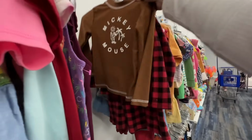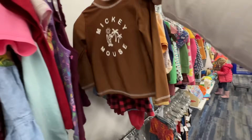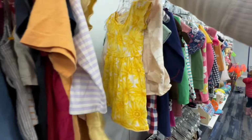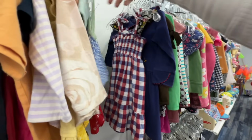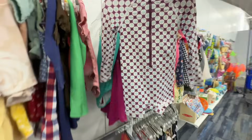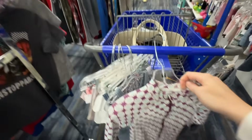Oh, this is actually really cool. It's a swim shirt, but I don't think that there were any bottoms that really would go with it. Another cute little simple dress, but I'm just gonna keep looking at what else there is. Whoa, this swimsuit. Oh my goodness, it's perfectly in her size. Adding that to the pile.